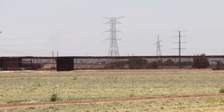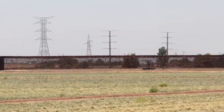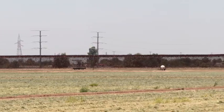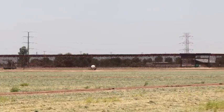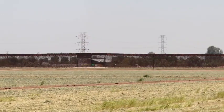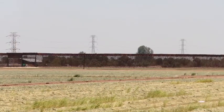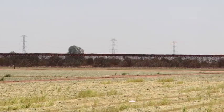This is a new 30-foot high section of bollard fence on the south side of the stretch along the Colorado. This section, built by Trump, replaces an older steel screen fence that could be easily cut through. It runs about 1.5 miles to the north and then joins with an 18-foot high section about 3.5 miles long, built during the Bush and Obama times, which continues to the edge of the reservation.